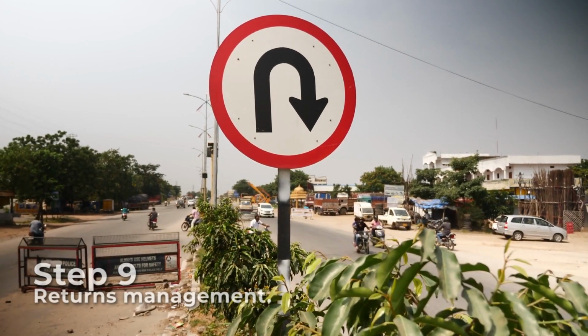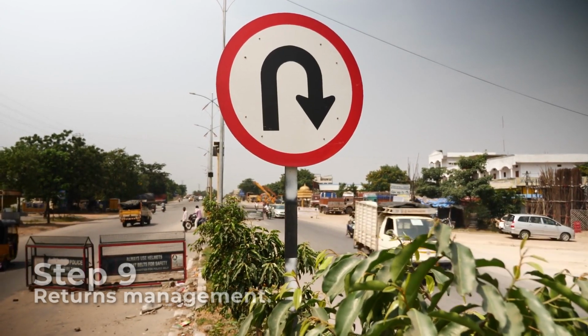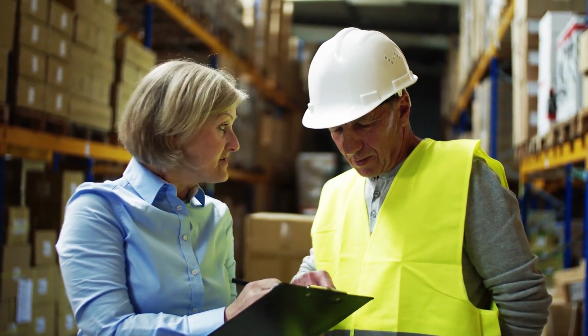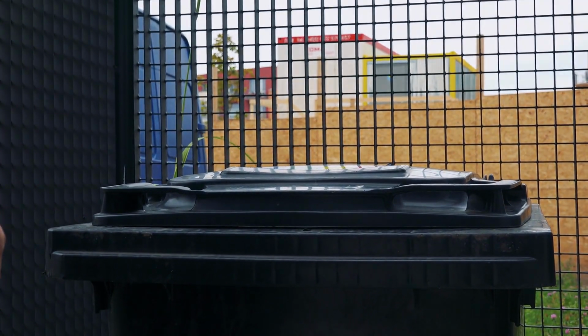Step 9. Returns management. Returns are part of the supply chain too, and it's exactly what it sounds like. If you break something and send it back, the warehouse staff must make a decision based on the requests of their clients. Should the item be repaired, put back into stock, or thrown away? Depends on the item, and depends on what the client wants.